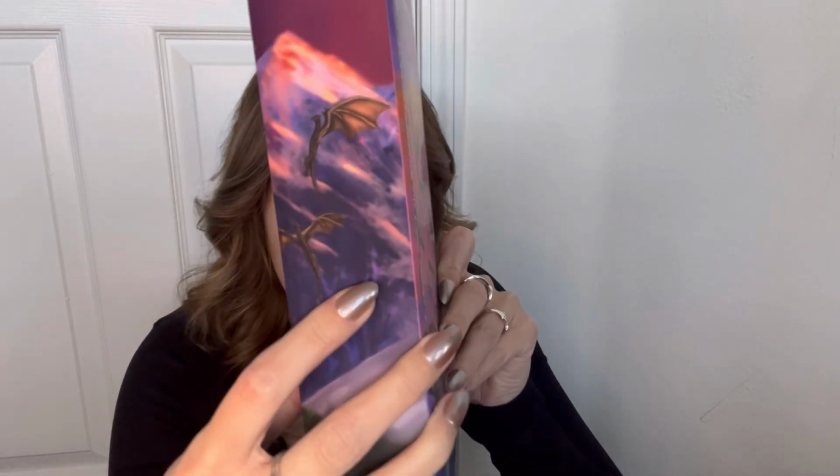Sorry, I'm trying to get you guys in it. Queen of Shadows. We are the 13 from now until the darkness claims us. My heart. If you know, you know. Oh my gosh. Red end papers, stunning. Oh, and then there's the wyvern on the top. Oh my gosh, you guys, I have no words. I am so excited about these.